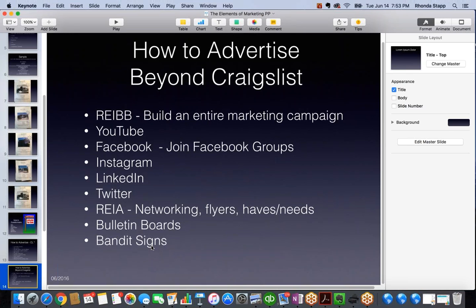So let's move beyond Craigslist. Some of you, I know, have REI Black Book. I use REI Black Book all the time. That's where my websites are generated. I build my marketing campaigns in REI Black Book. I have my AMP system set up there. We're going to talk more about REI Black Book later. I think Damon is actually going to do a webinar for us on REI Black Book, which is amazing, because it's going to come straight from the horse's mouth, and he's amazing.